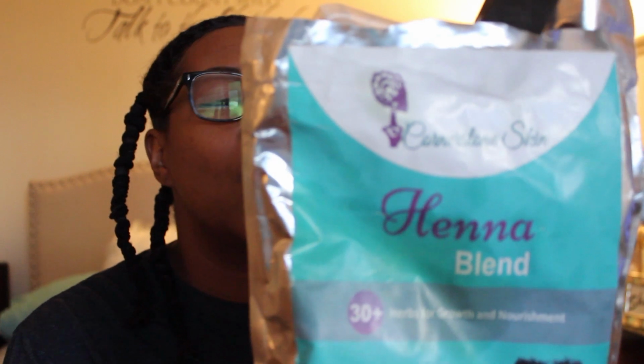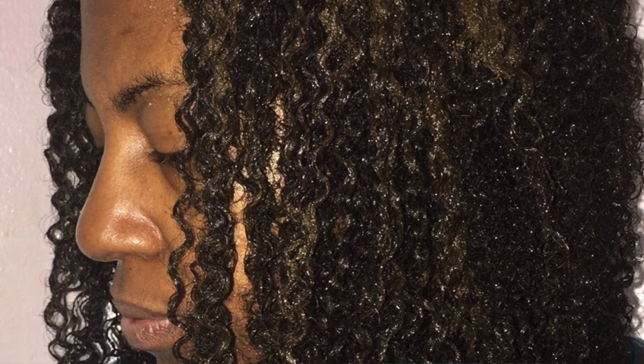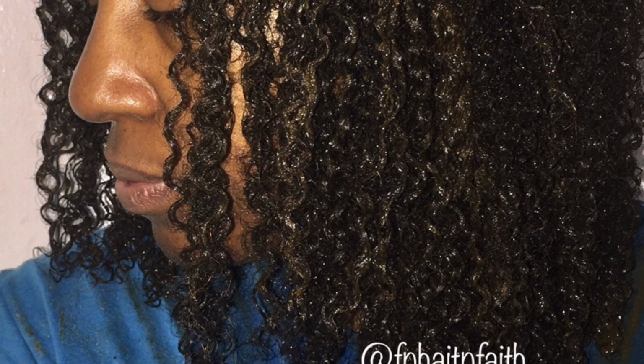Because this is clear. Okay, so this is what I have left over from the Cornerstone Skin henna blend that was sent to me. The henna is far down on the ingredient list, so I wouldn't say that this is rich in henna because it's so far down on the ingredient list. It's got aloe vera leaves, amla fruits, ashwagandha root, bahera fruit, Bhringraj, Brahmi, cloves, curry leaves, cedarwood, fenugreek, flaxseed, ginger, gotu kola, and then henna. And then, you know, the other ingredients. But I did like this mask.